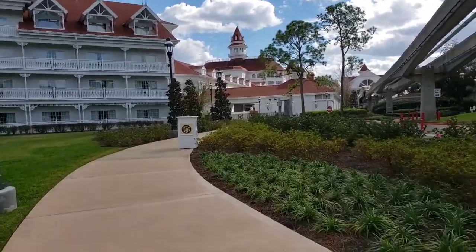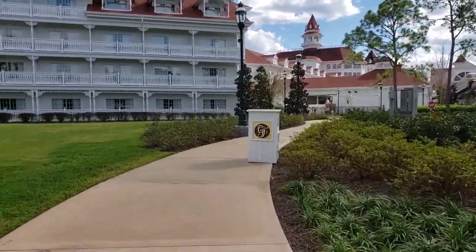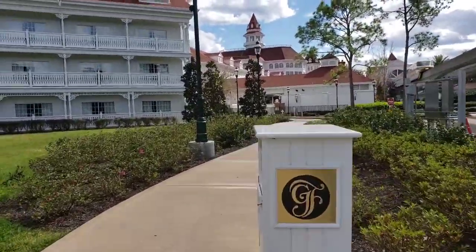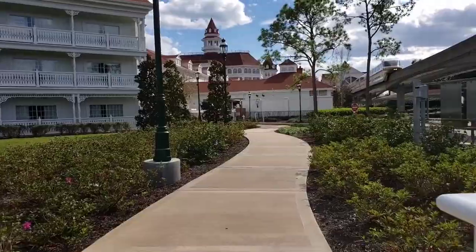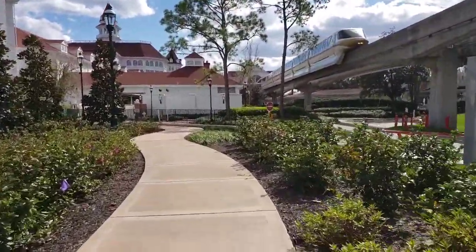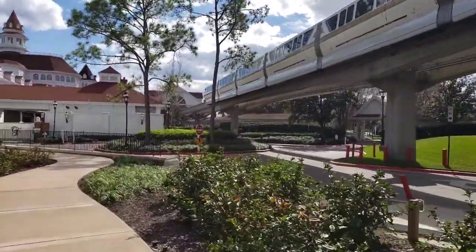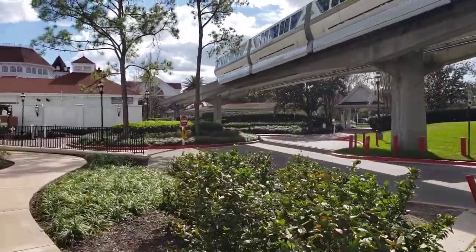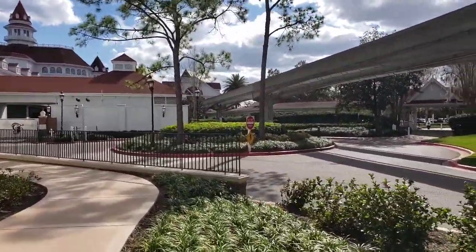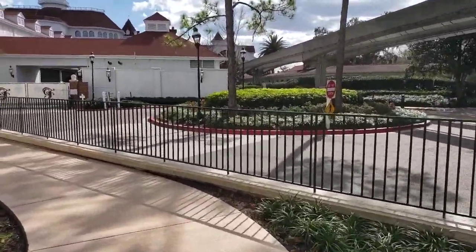Don't want to wait for the monorail or the boat at the end of the night? Just hoof it on over here. It's about a 10, 12 minute walk, as long as you don't stop and smell the roses like I did. It's obviously a little bit longer than the monorail, but probably about the same as the boat. Maybe a little bit slower than the boat. I walk pretty fast. Average family slower than the boat, but still.